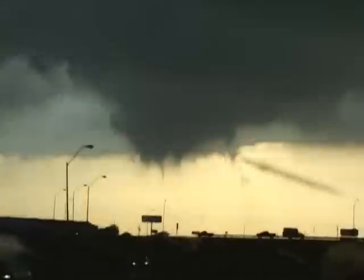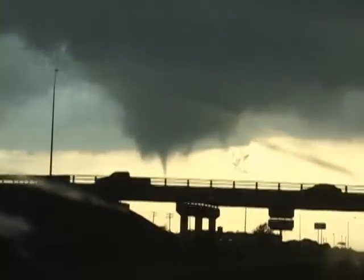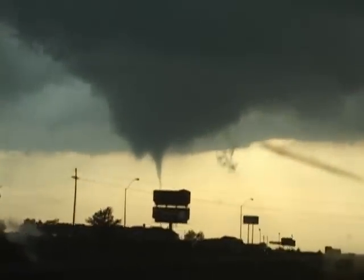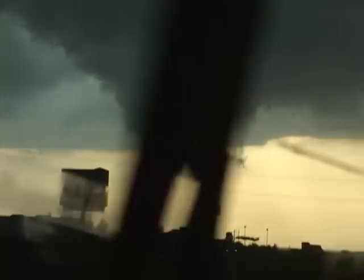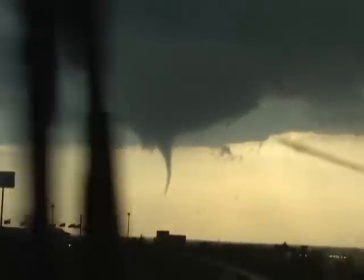Very narrow, thin funnel right in the middle of the wall cloud. The funnel is again halfway to the ground. I can't see the ground to see if there's debris on the ground right now, but very well-formed funnel, Gary. Very well-formed, narrow funnel. It's a needle-looking funnel. Now it's even a little lower than halfway to the ground.